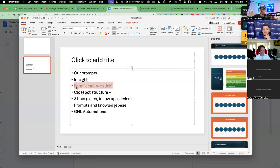Then there's a really important piece here, and I've just made my note. It says form email with link. That means when we're sending out approaches to people, we need to make sure that when they click on the link, it's identifying them, so that when they get to the form to interact, CloseBot knows who they are. I'll talk about that in a second.